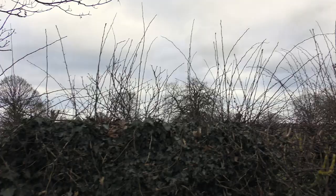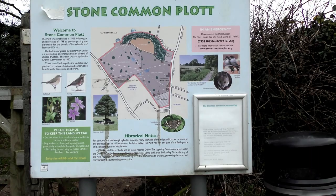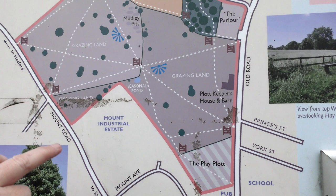Have the common plot. Don't know if you can pick up, we've got the railway line behind us. The trustees of Stone Common Plot, so there's people actually do try and keep it nice. But yeah, it's a really historical place, and it's got something to do with, if we look here, I'll show you where we are now.